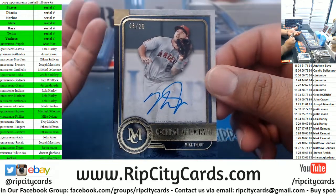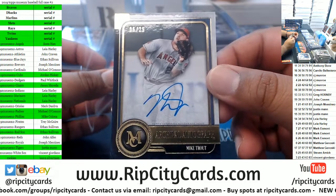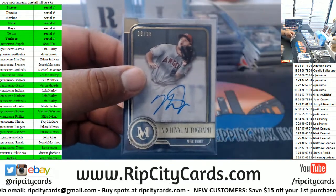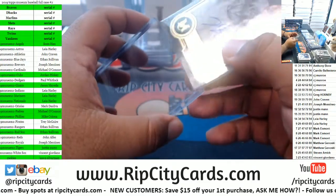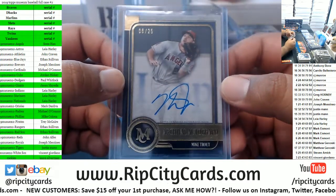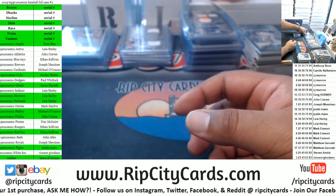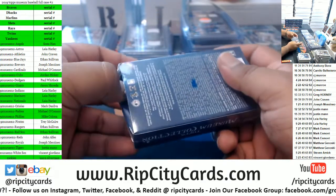Another Trout? Are you kidding me? This one on card. I can safely say that I have never pulled two Trouts in one case. Until now. Yo, my boy Soon, you know how to pick them. Oh, my goodness. 6 of 25, Mike Trout, Angels. I don't even know what to say. Stupid, disgusting, nice.